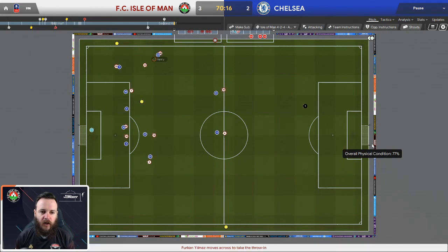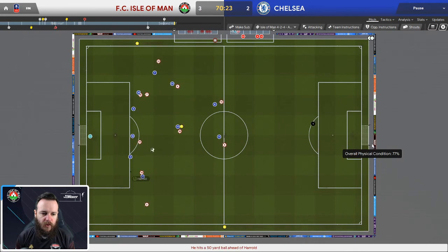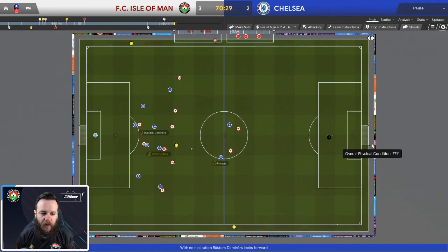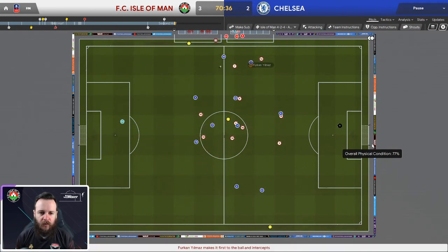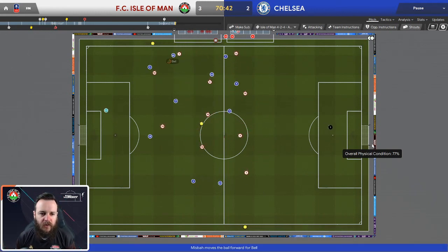Furkan Yilmaz thrown on the right-hand side here. If we make this 4-2, it gives us a comfort level. Henri, switch out towards Harold. Can he find the flick-on header? Back across to Martinez. Oh, reverse pass was there to give it back to Harold, 1v1. But it's come to Heinen. Switch out towards Guerra, who's been busy. Misbah will pick this back up for Chelsea. The clearance wasn't to anyone in particular.